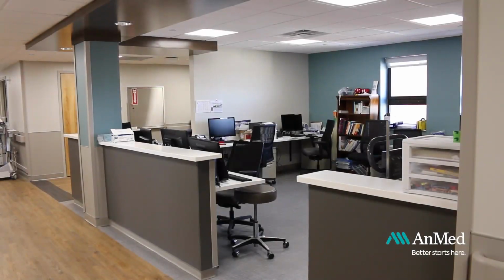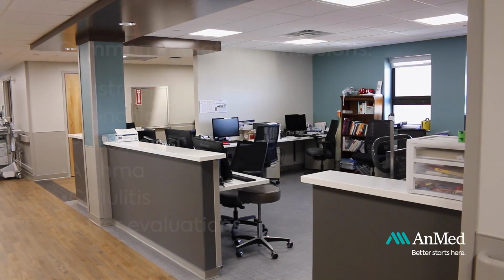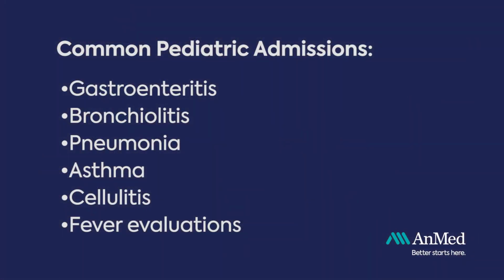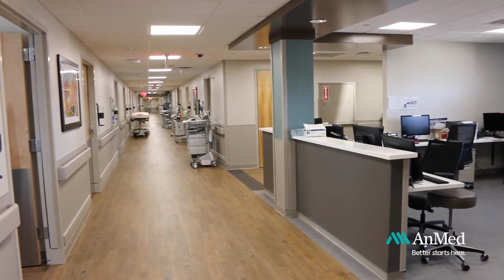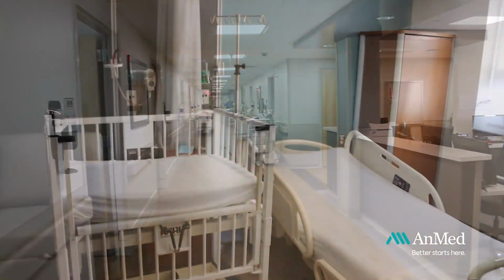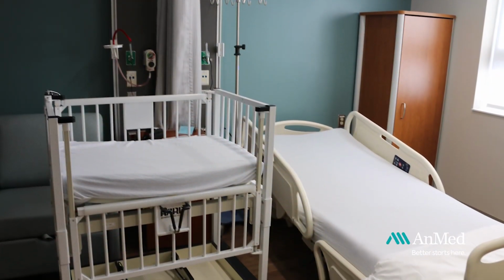Here is the Peds Inpatient Unit, where we admit children of all ages and manage common pediatric admissions such as gastroenteritis, bronchiolitis, pneumonia, asthma, cellulitis, and fever evaluations in young children. There are dedicated pediatric nurses and respiratory therapists for this unit who will be part of your training, along with the pediatric hospitalists who work with you.